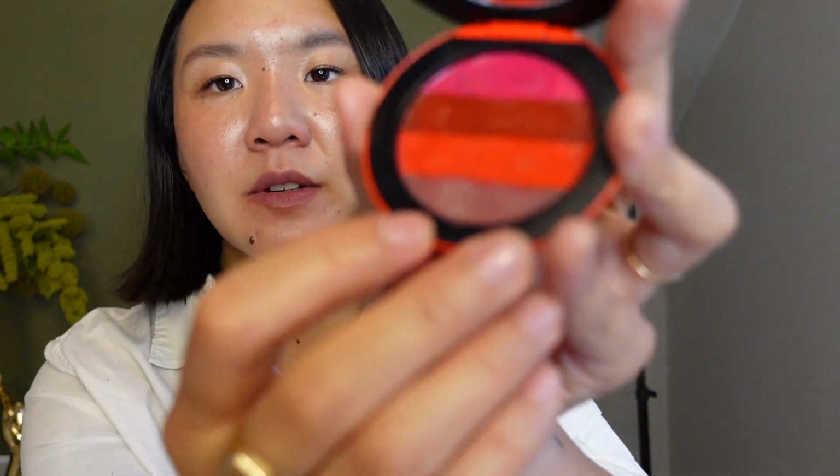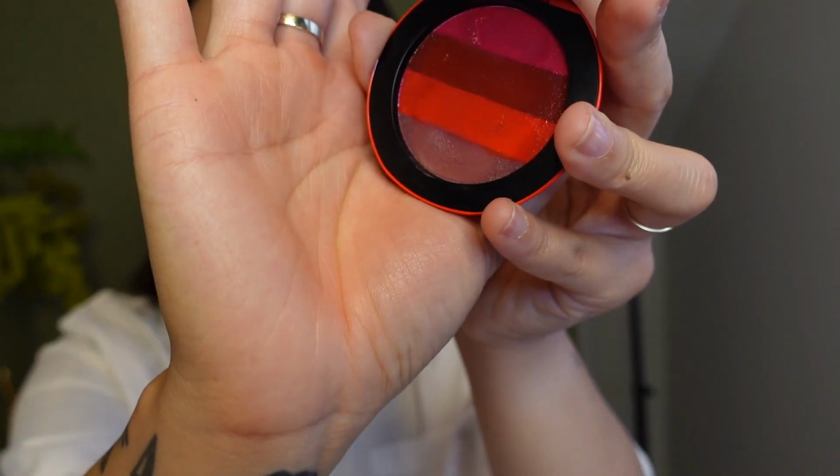This is the mauvey shade right here that really just looks like a true purple. It's very plummy, but it has a lot of blue in it and a lot of white in it. So it really is more used, for me at least, as a tinter for the other colors. I don't like using this just on its lonesome.